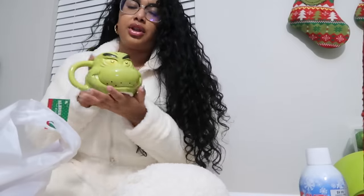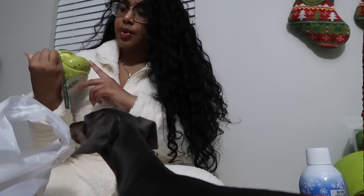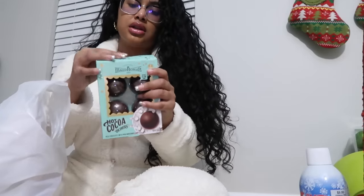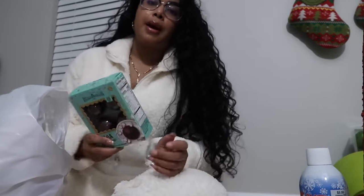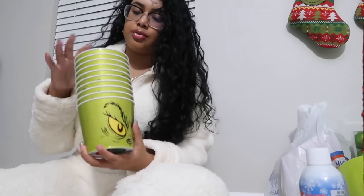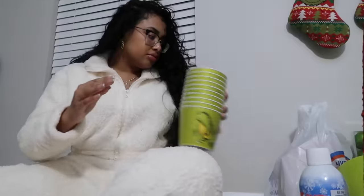So I actually already got one of these mugs, but I got another one because I only got one. It's somewhere in the garage. I gotta look for it. We got some hot cocoa bombs. I'm actually gonna attempt to make my own Grinch ones, so I just got these in case that don't come out good. These is for the movie night, of course. So I just got a whole bunch, you know, for the whole family.